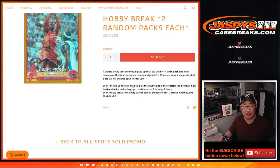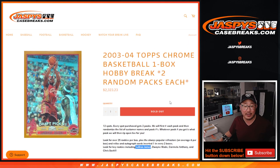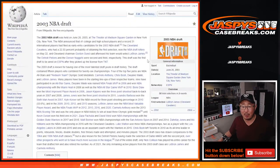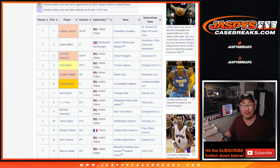Apparently, we can expect 25 rookies per box. Popular refractors, on average 6 per box, et cetera. And we're looking for, obviously, LeBron James is the big name, but Dwyane Wade, Carmelo Anthony, Chris Bosh also in there as well. Here's the draft class. Just want to remind yourself of what happened back in June of 2003. What was I doing in June of 2003? Probably watching this draft, actually.